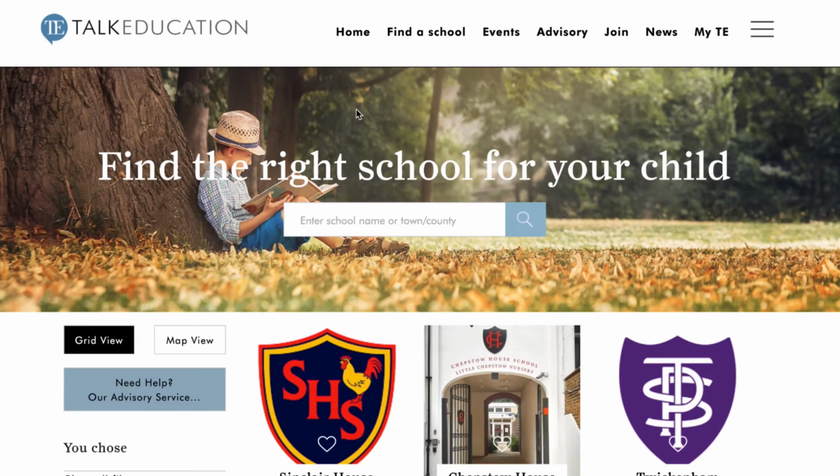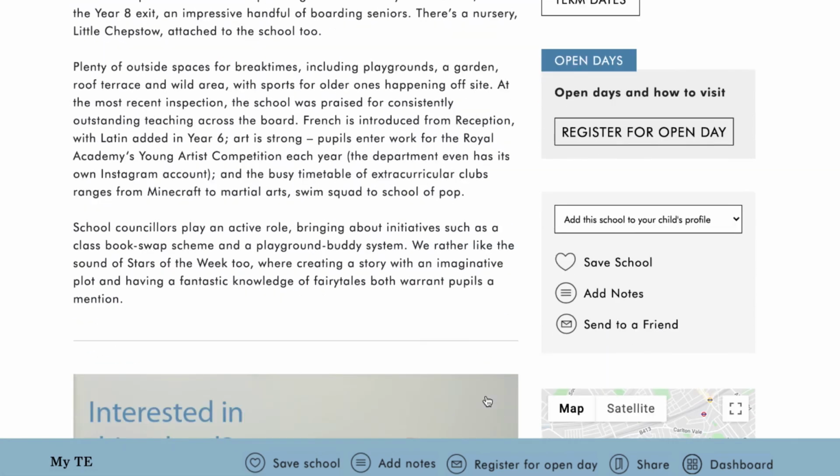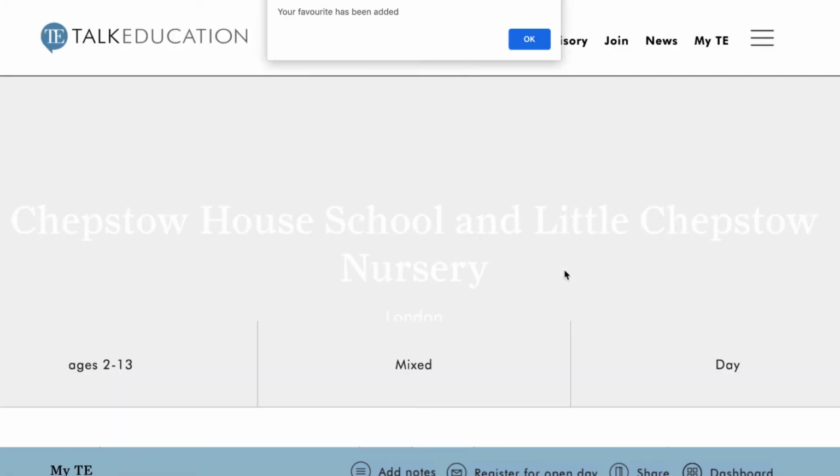If you want to save a school directly as one of your children's favourites, you can click on the heart on the thumbnail image, or alternatively open up the school page and head to Save a School. If you've already signed up more than one child, the site will ask you to choose which child you'd like to save the school under. Once you've done this, the school will automatically be added to your child's profile on MyTE.